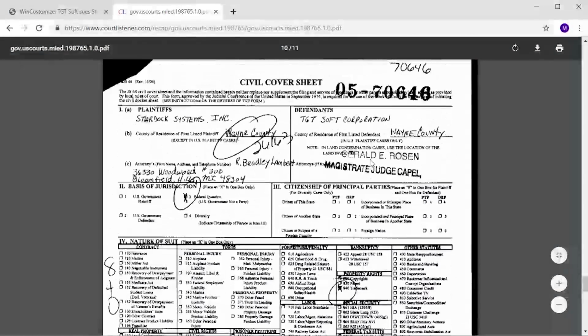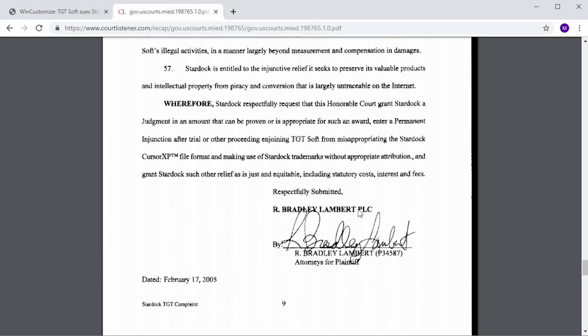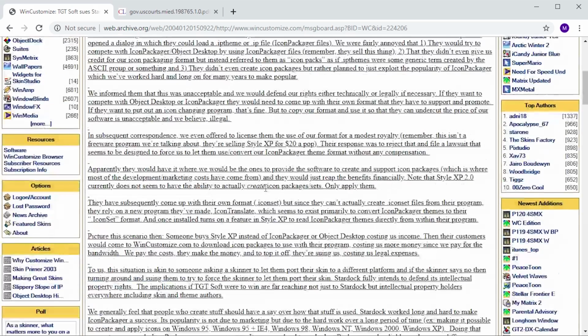But it seems to me like there was a battle over using the Stardock proprietary file format, and I believe in this forum post here somewhere I saw somebody make the analogy of, well, this is kind of like Microsoft Office, like the .docx, the Microsoft proprietary file format that they created for Microsoft Word, being used by OpenOffice or some other third-party program. Now that happens, and it's not really an issue nowadays. So they were trying to make that analogy with this whole issue here.